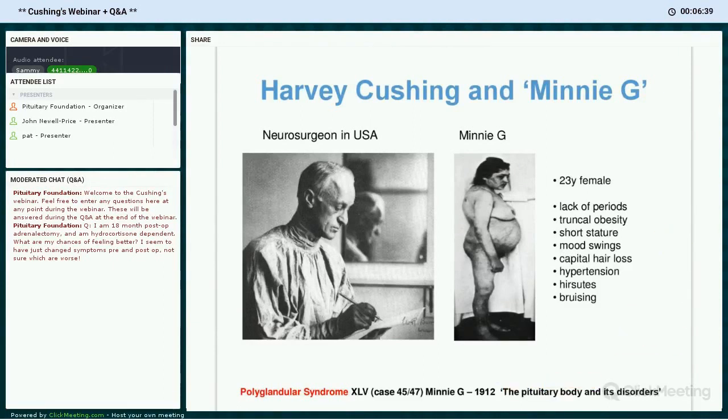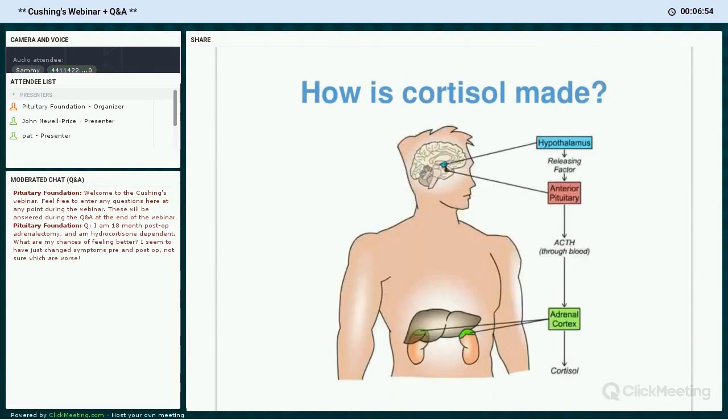And the reason why it's called Cushing's disease when it's from the pituitary is because he was the man who described it, and he was a neurosurgeon. So we have Cushing's syndrome, and then Cushing's disease is when it's specifically from the pituitary itself.